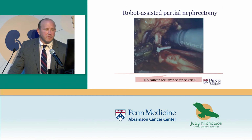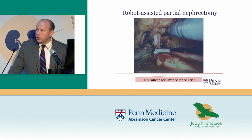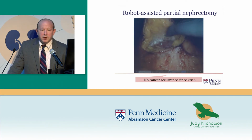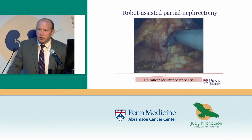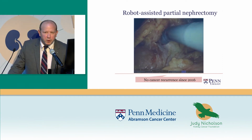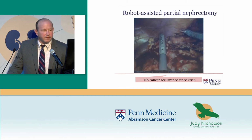This is dissection of the blood vessels of the kidney again, so we're able to clamp the vessels if needed. I don't operate this fast, by the way. People have accused me of being fast, but I'm not that fast.